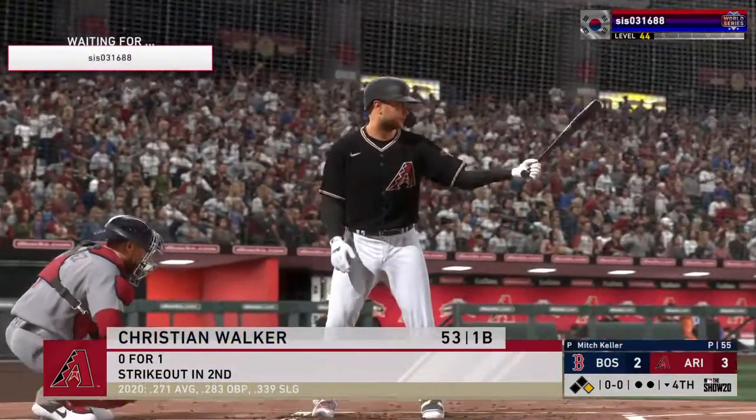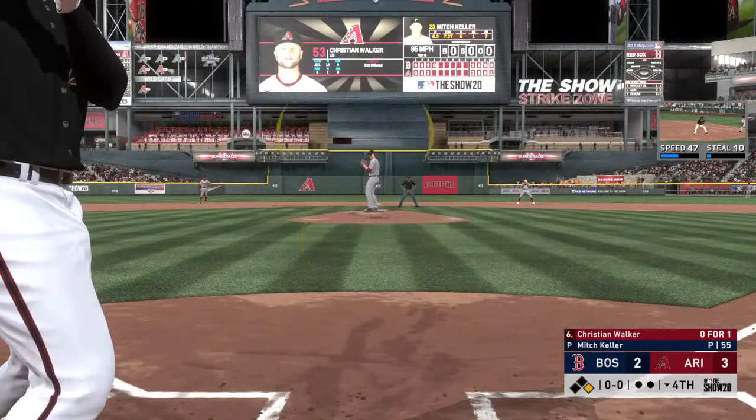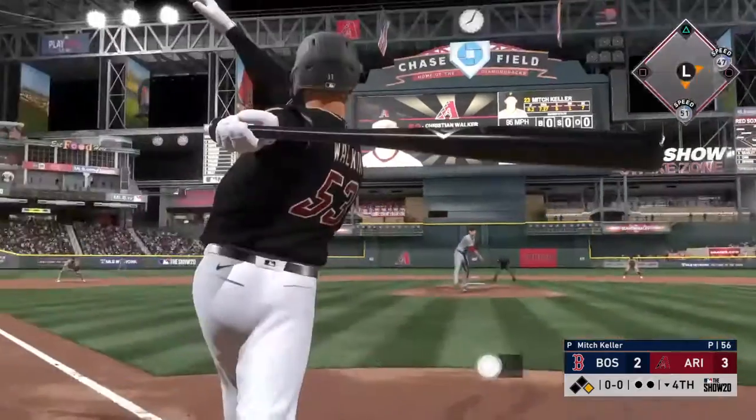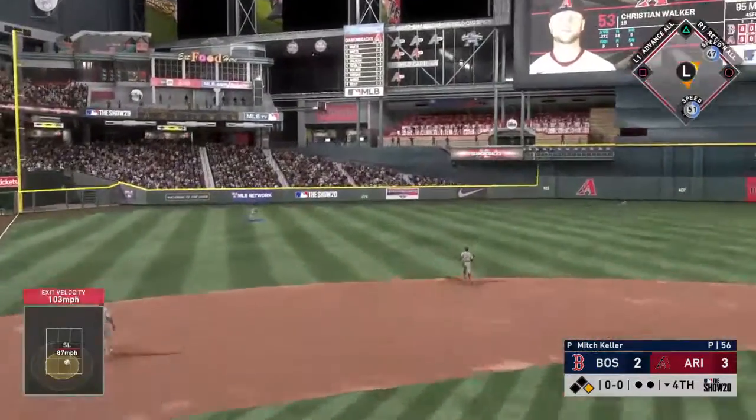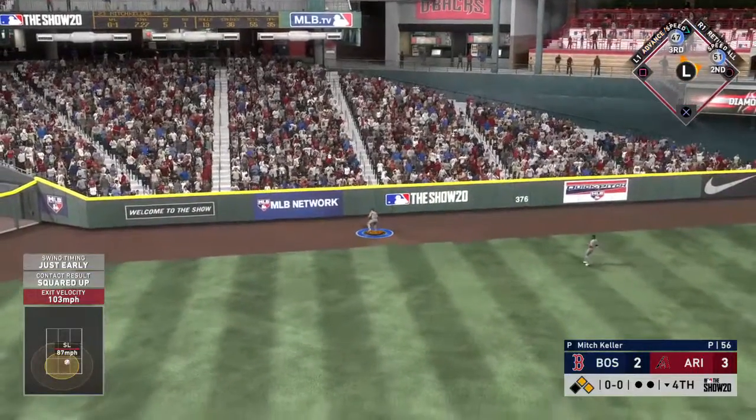Runner at first following the error. And here comes the first baseman, Christian Walker. From the belt, kicks and deals. He sends it out to left field. Well hit, and that'll get down out there for extra bases.